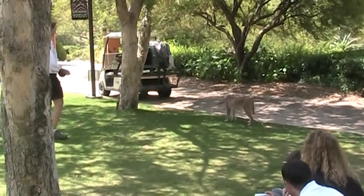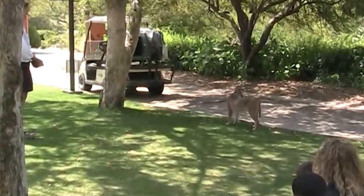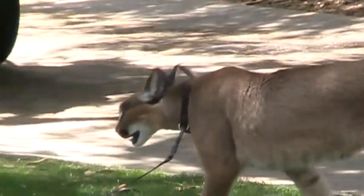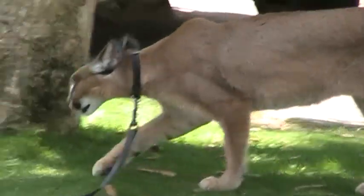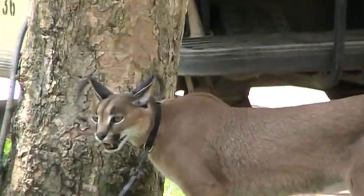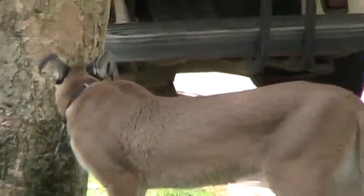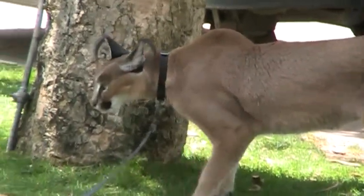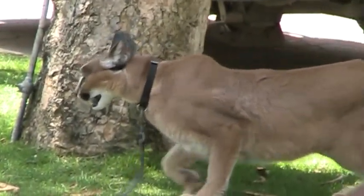Notice, once again, you get a nice view of those ear tufts now that he's sitting nice and still and kind of moving around calmly. With the ear tufts, notice how long they are. Since the ear tufts grow the entire lifetime of the caracal, you can see how they might lend themselves to be status symbols. A nice male caracal who's older like that with nice long ear tufts.